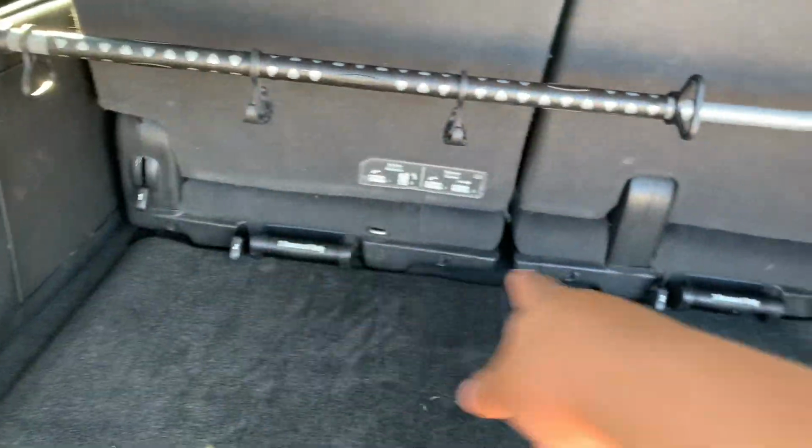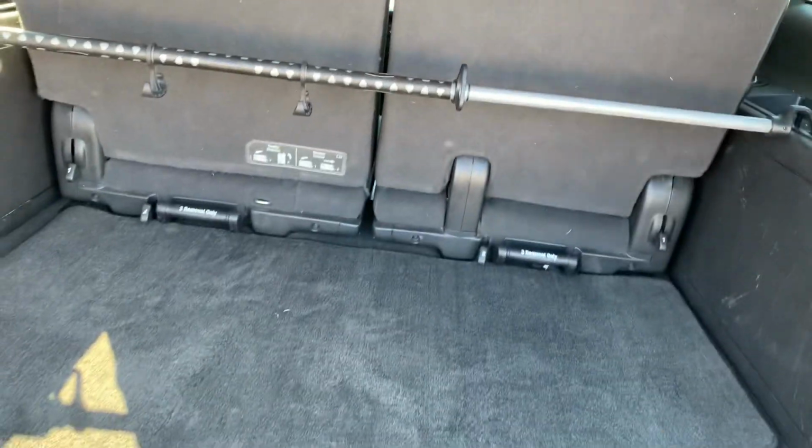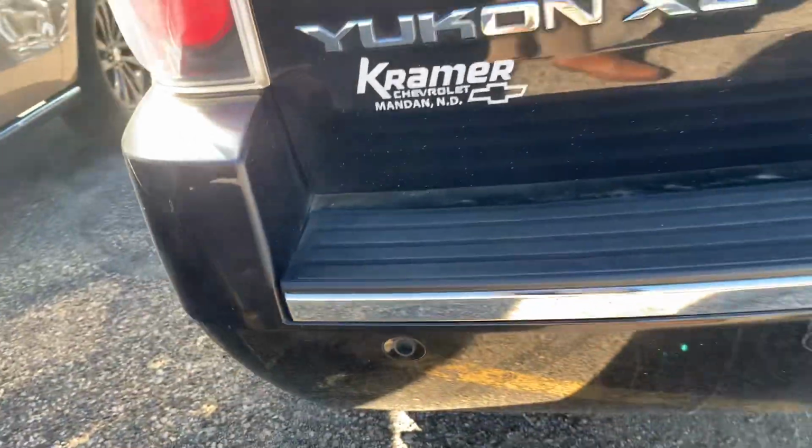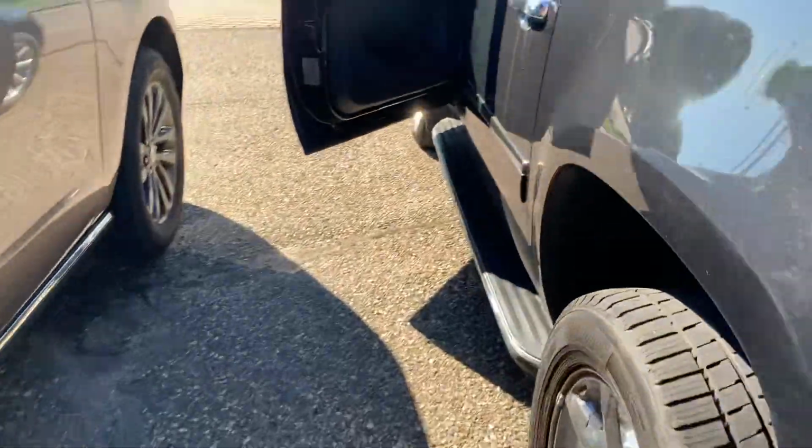You are able to remove the seats. It gives you instructions right there on how to do so if you don't need that third row and you want all that extra room for space. You've got that option there for you. And again, to close it right back up, push that button right there. I talked about the sensors. You can see those little circles right there. Those are going to be your backup sensors, so you know what's going on behind you at all times.